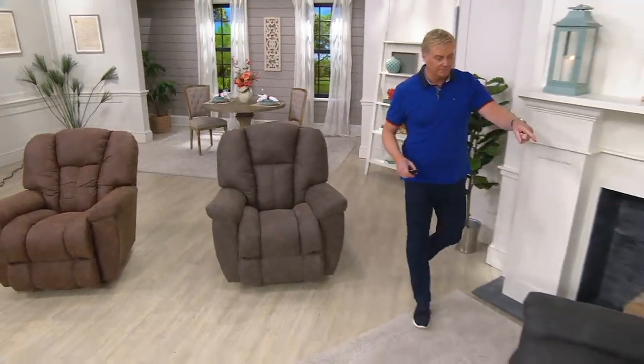The mink is a brown mixed with gray. If you have both of those colors in your home, this is going to be that bridge. If you had older furniture that maybe is that brown tonal and you want to mix in that nouveau gray, it's going to look perfect. And then ink, which is that next color, it's so beautiful.